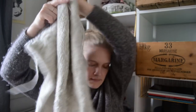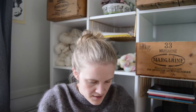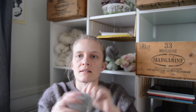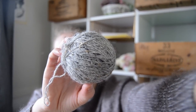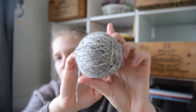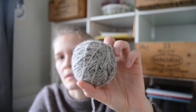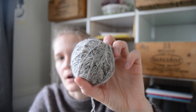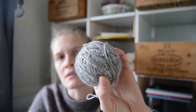I am, like I said, working with some stash yarns. So one is this beautiful, beautiful tweed, which I'm not really that much into tweeds, but this, I don't know, I really like this. So it's a neutral, obviously. It's a gray with specks of brown and black, and I think maybe a little bit of white. No, actually not.